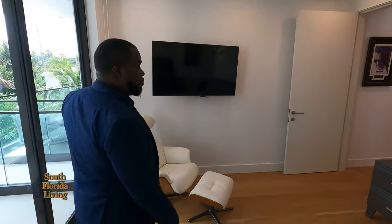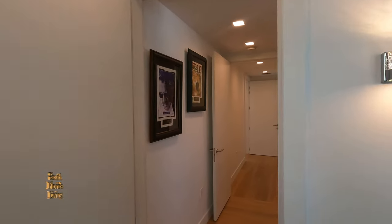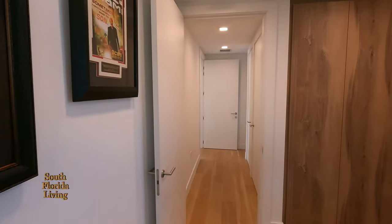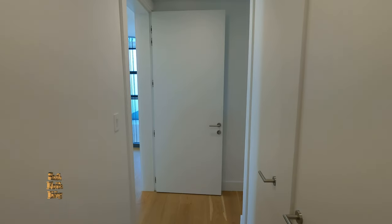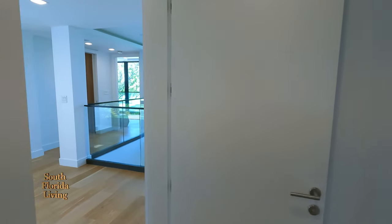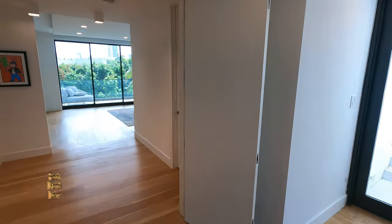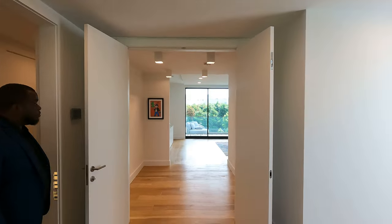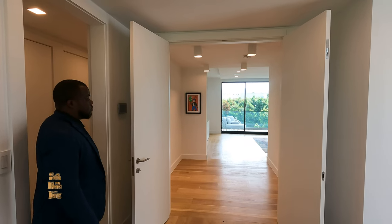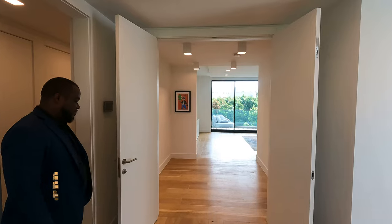Let's take our time to walk. I want everybody to see everything. Beautiful, man. Done to taste. So this next bedroom, I see that it has double door entry. So you know what time it is. This is the master bedroom, or some of y'all like to say the primary bedroom. So let's enter the master bedroom.